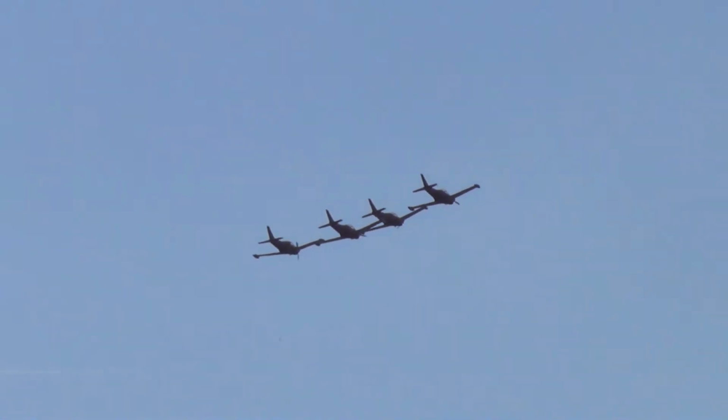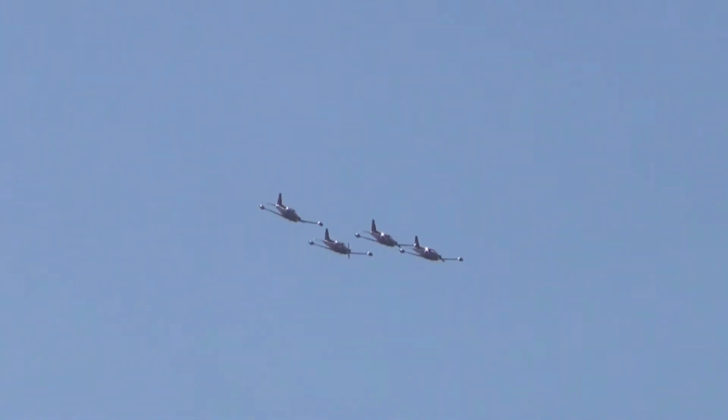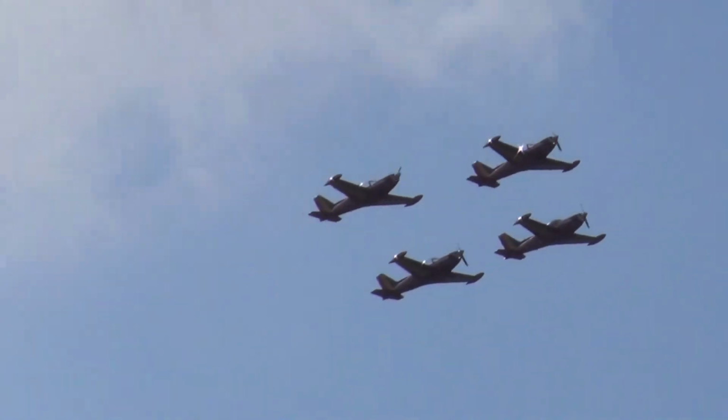So there they are, they've started their display, they've just completed a cloverleaf maneuver. And they're in flow maneuvers as they come towards us, pulling up and then changing the direction of the display as they go over the top.